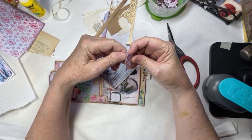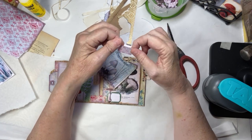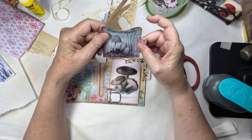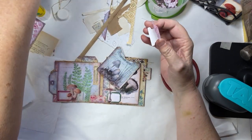So let's see if we like this idea, putting this on here. And Arizona no longer has a mask mandate. And out of all the places that we went, there was only one place that required a mask, and that was Hobby Lobby.